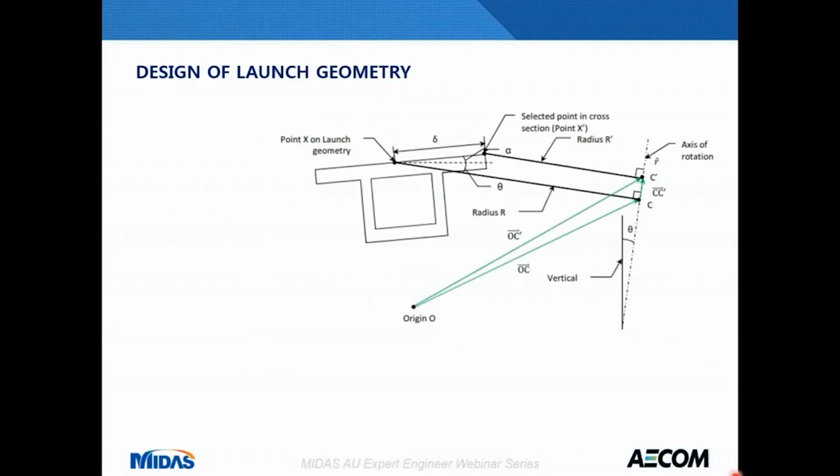The shape of the bridge deck after launching can be considered as an extrusion of the radial cross-section about the axis of rotation. The trajectory of each point of a cross-section after launching is also a circular arc. Each point of a cross-section has its own radius and center, but shares the same axis of rotation. The coordinates and level of any point in a cross-section along the bridge can be calculated using this method.